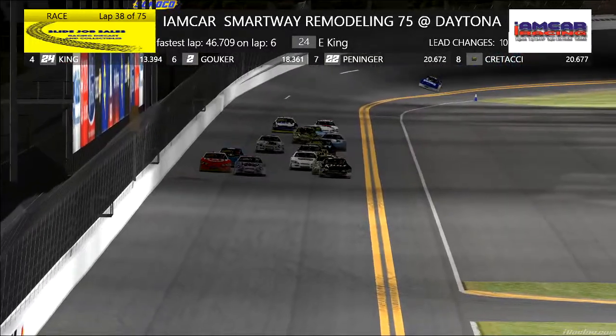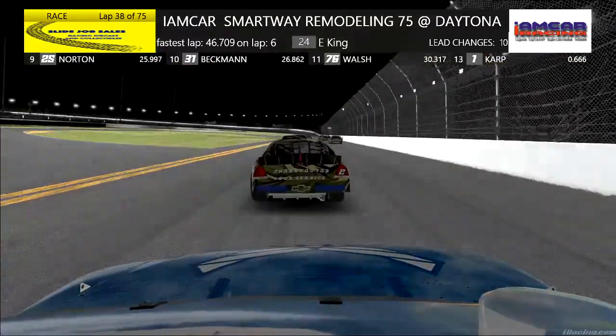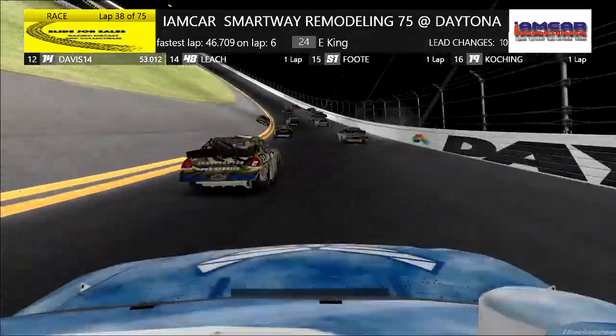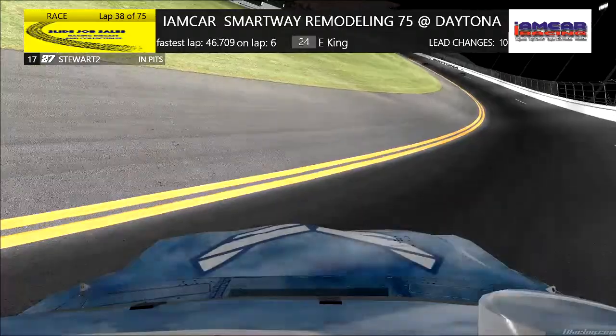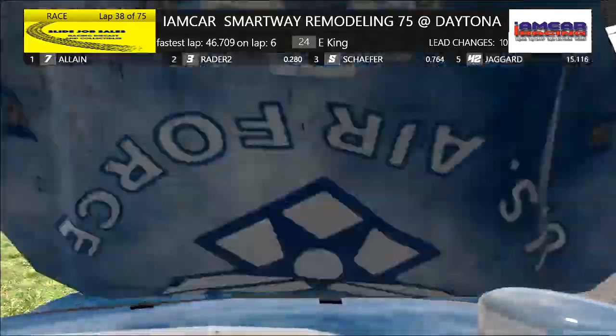Let's hop on board with Jonathan Leach here. Right there with Jonathan Leach on the nose. You're going to see those guys up in front of him. It just starts happening. Look at Leach. Leach tries to get on the brake, but he's carrying way too much speed. And that car is going to be destroyed. Maybe he can limp it back to pit road.